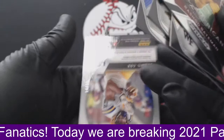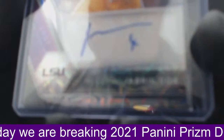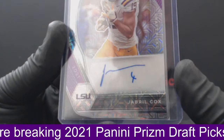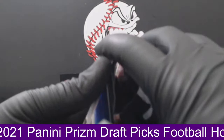Larry Fitzgerald. We got another Mojo for the... I don't know. Who's Jabril Cox go to, guys? Jabril Cox, Mojo Autograph. Jabril Cox, numbered 14 of 25, another low numbered auto. Jabril Cox, 14 of 25 auto. Cowboys. Cowboys is another team that David R. picked up. One of the three teams David R. picked up before the break.